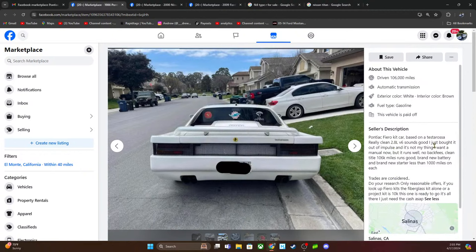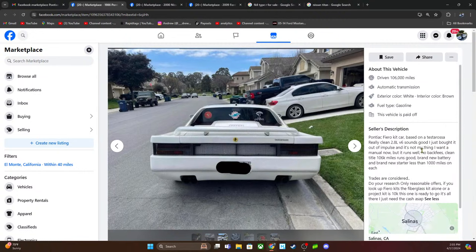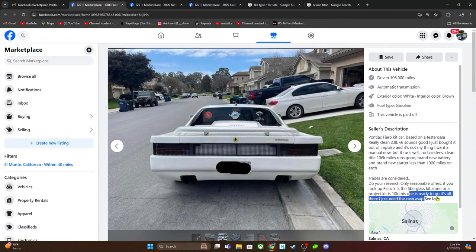Did he say oil up too? Just bought it out of impulse. That's a bad financial decision. This thing sold? Holy shit! He bought it out of impulse. And it's not my thing. I want a manual now. But it runs well. No back fees. Clean title. 108,000 miles. Trades are considered. Do your research. If you look up Fiero kits, the fiberglass kit alone is 10 grand.